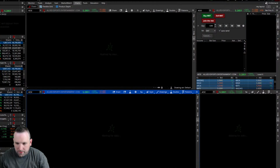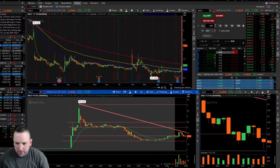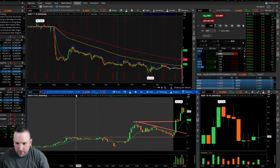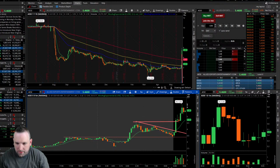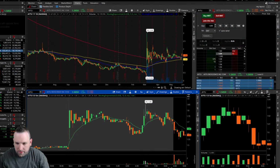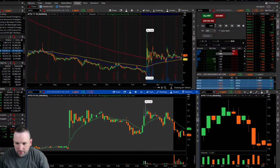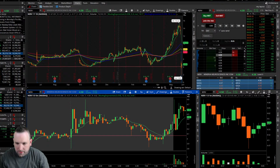So I'm gonna give it a second, see what it does. Oh, see DGLY looking a little rough here. AESE is up so high. I can't justify getting in this now. I'd have to come back down quite a bit. AYTU is doing nothing. ZNGA not doing anything really.